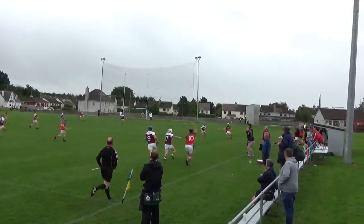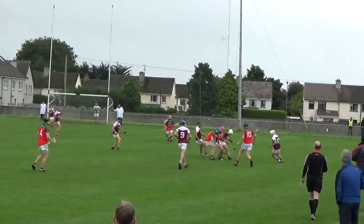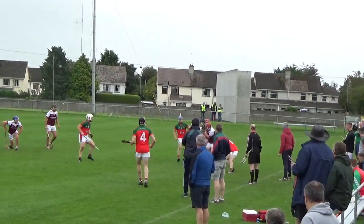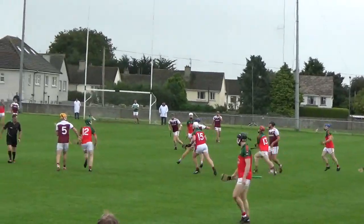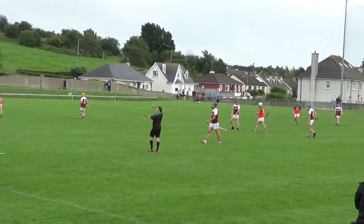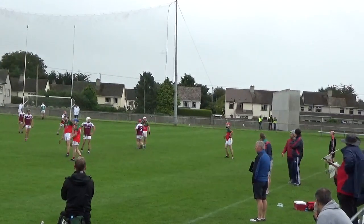Willie Spencer raiding down the sideline. He returns it to Matthew McWay, but stopped by Paddy Bulger. Tussle for possession here along the sideline. It's a bit of confusion here between linesman Sean Clear and referee John Walsh, but eventually the play is called back and it'll be a sideline.